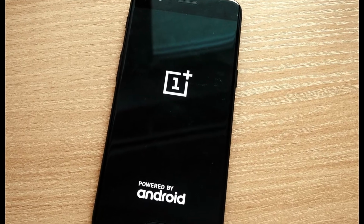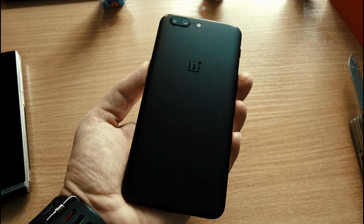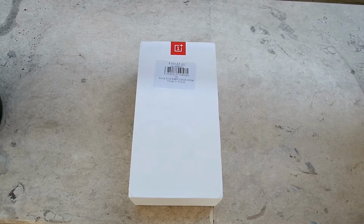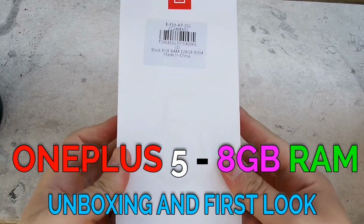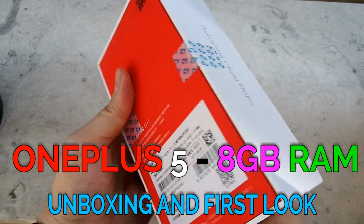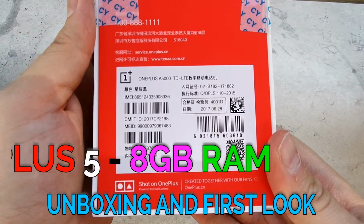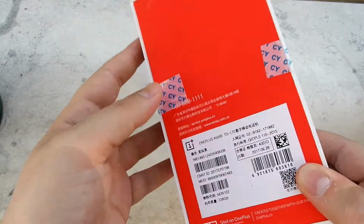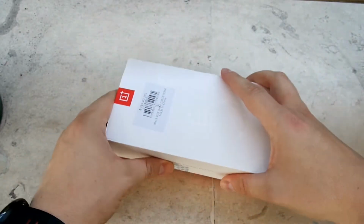Today I have here for you the fastest phone in the world. The OnePlus 5 with 8 gigs of RAM and 128 gigs of storage. Yes, it's true, the Antutu champion is here and I'm gonna unbox it for you and share my first impressions. All OnePlus 5s come in this white box with red bottom.